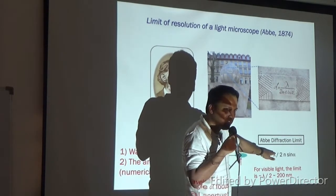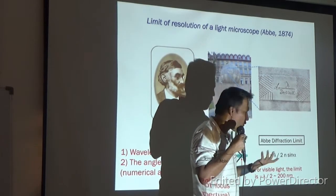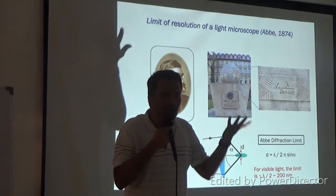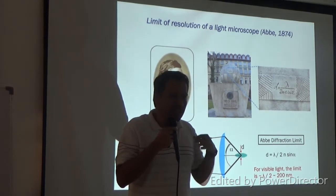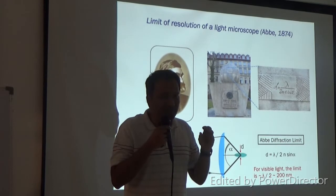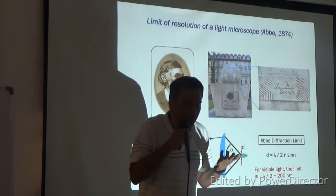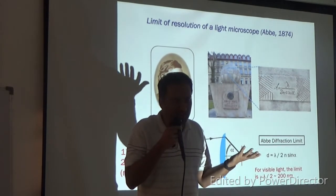Shall we put lambda equal to 400 nanometers, and n, let's put 1 for air, and sine alpha, what's the maximum value that sine alpha can take? 1, right? At most 1. Chances are it's lesser than that. So even if we are very, very optimistic, and though that's not reasonable, if we put sine alpha equal to 1, we will be just left with lambda by 2, right? And what is lambda by 2? Well, lambda is 400 nanometers, then lambda by 2 is 200 nanometers, right?